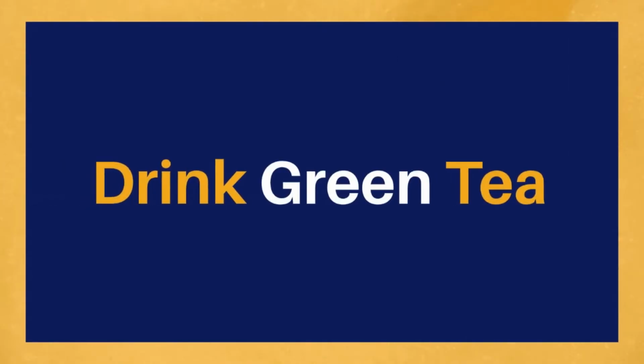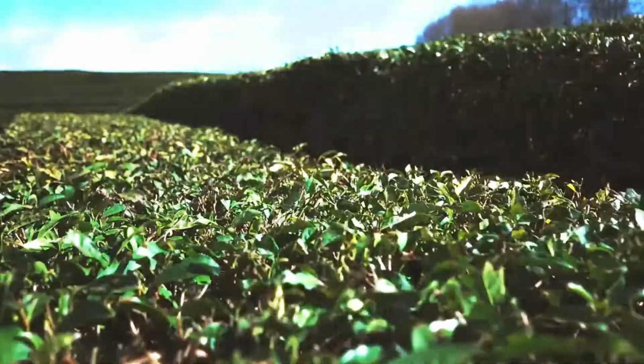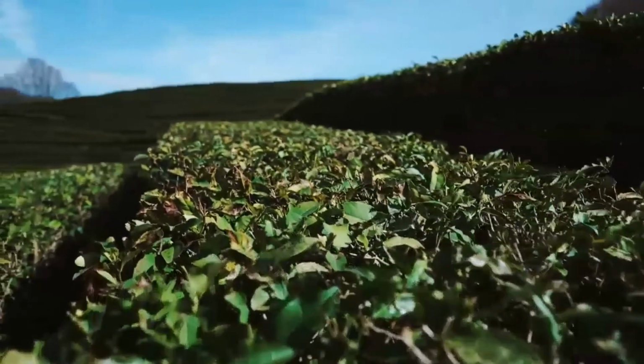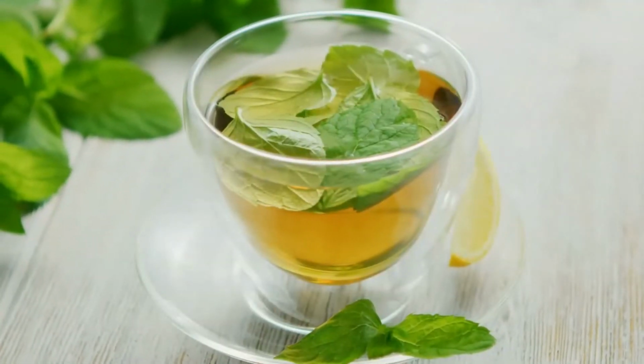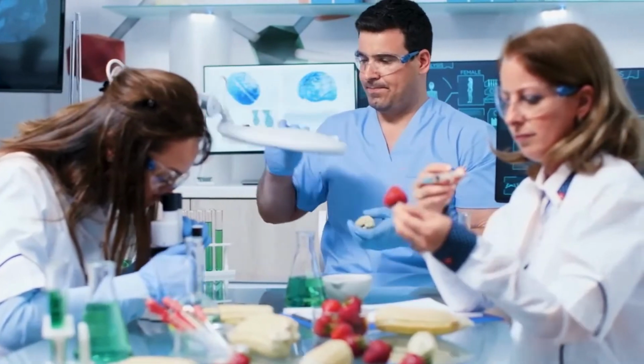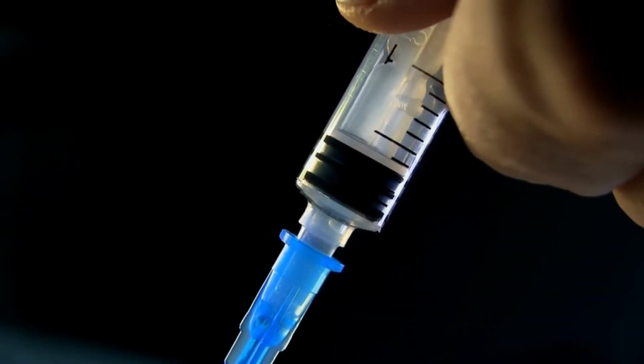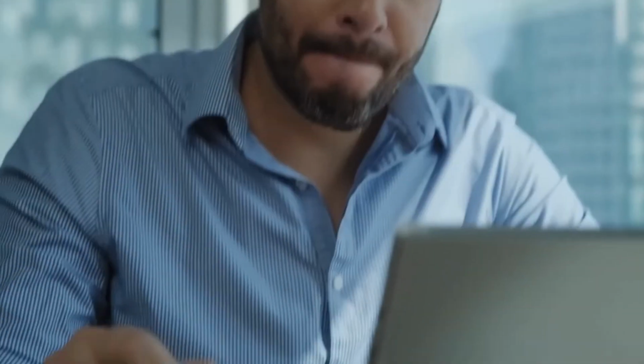Number 10. Drink green tea. Green tea can boost metabolic health. Green tea is a generally healthful beverage containing antioxidants and compounds that boost metabolic health. A review in the American Journal of Clinical Nutrition points to a link between green tea and reduced fasting insulin levels. The antioxidants in the tea may also help manage oxidative stress.